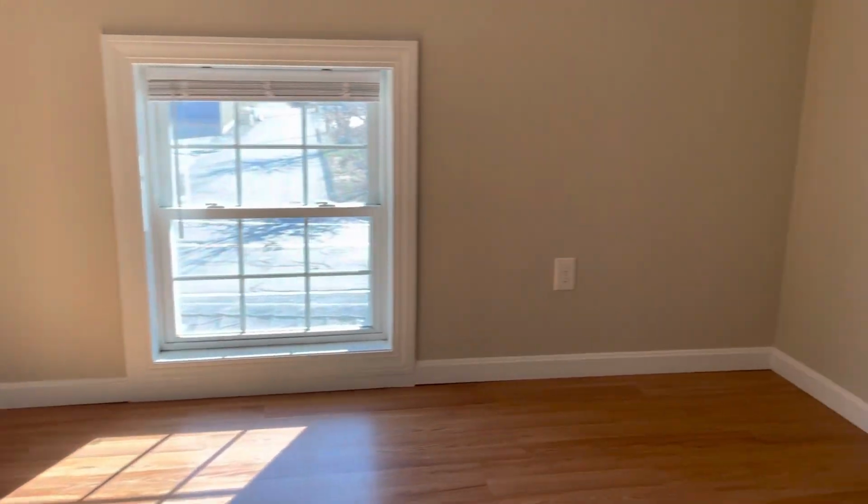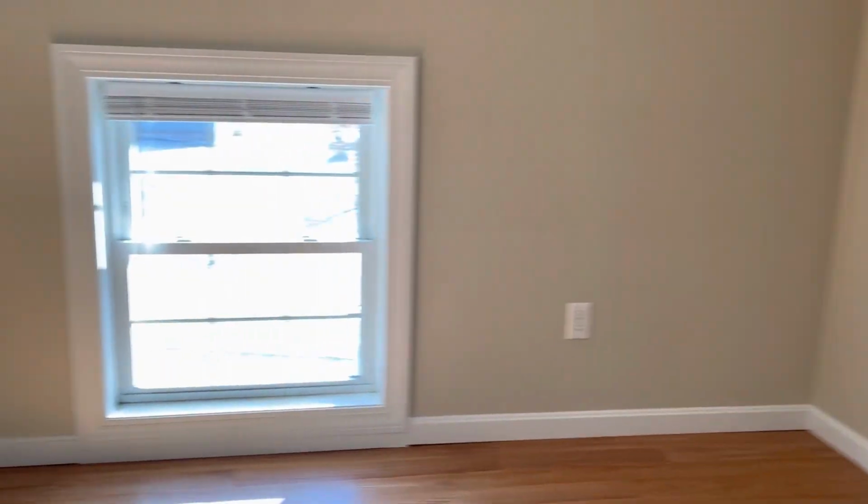Bedroom number 2 right here. This could fit a queen set. Straight ahead, bedroom number 3. This could fit a queen, possibly a king set. Good closet space in that corner.